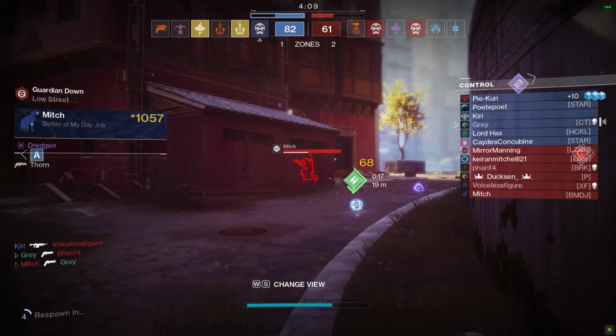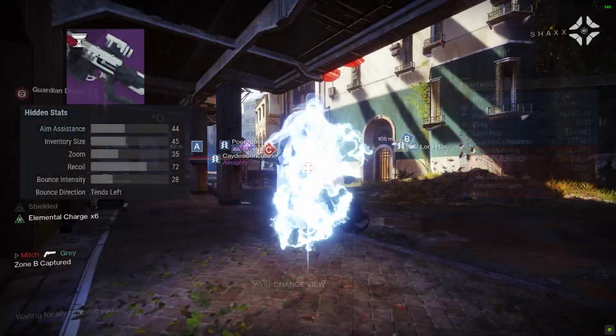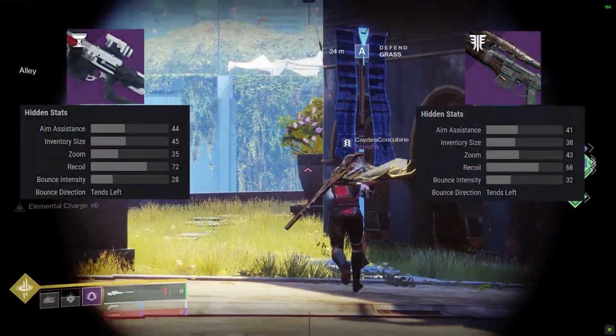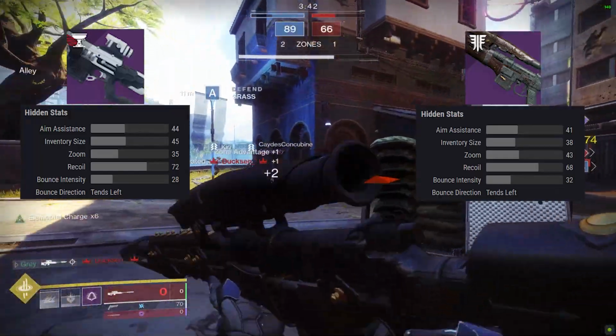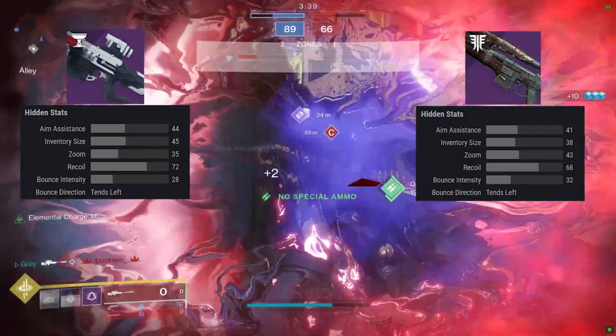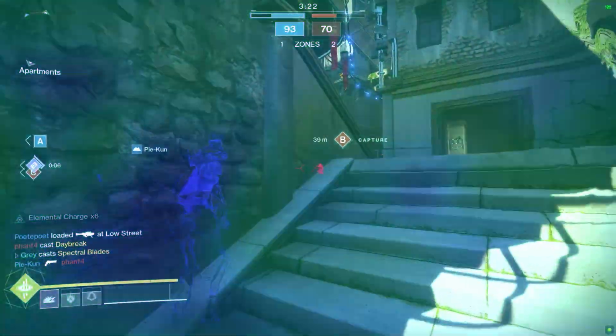So it takes a little getting used to, but the Bite of the Fox isn't too much higher. Revoker's at 35, Bite of the Fox is at 43. It's really not too drastic of a difference. You'll probably notice it at first. It takes a little getting used to. It definitely messed with me at first, but this is just how it's going to be moving forward.